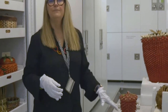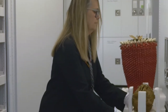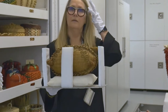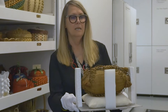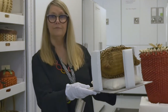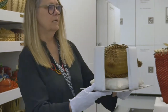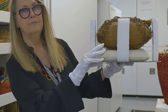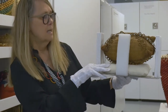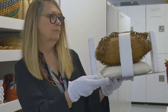Another thing is for fragile items, we make storage supports. This is great because it gives support for the object in storage when it's resting in the cabinet, but also makes a way for you to lift it and handle it without touching the object. In this case, it's a Victorian era black ash purse, and we made a little pillow for it out of muslin and batting, and the black ash curls won't be crushed with that method.